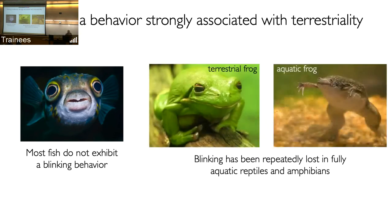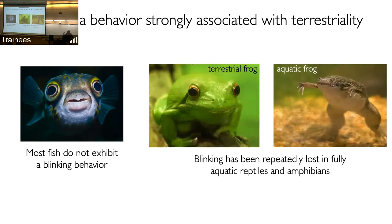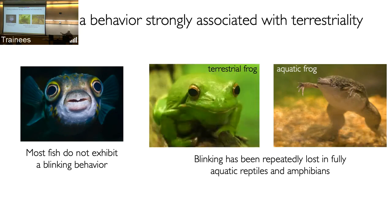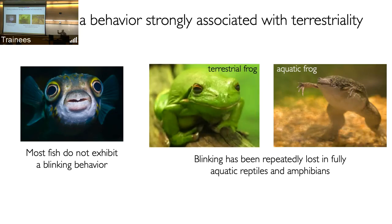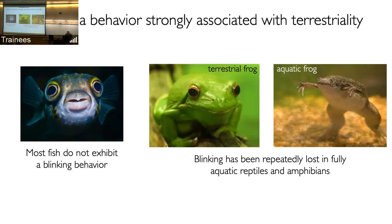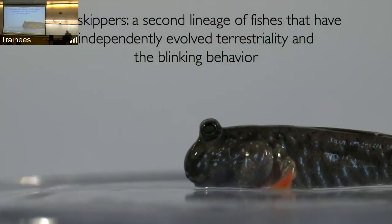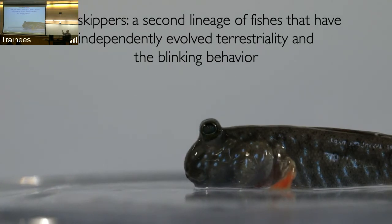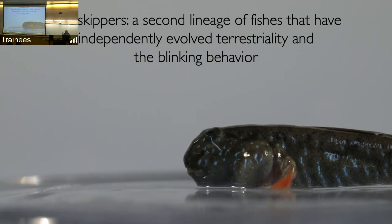A second line of evidence is that in species of reptiles and amphibians that have secondarily evolved to be fully aquatic, they've re-entered the water full time, in all of these lineages, like the species of frog on the right, blinking has been repeatedly lost when these lineages reinvade the water full time. And the third piece of evidence is that the mudskippers are a second lineage of fishes, this time within the Actinopterygians, that have also evolved to spend the majority of their day on land. And similarly, mudskippers have convergently and independently evolved the same blinking behavior.